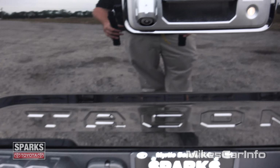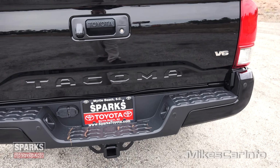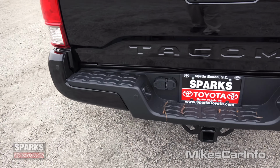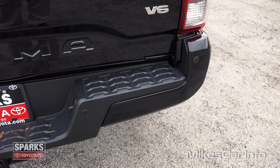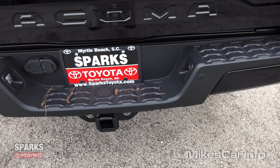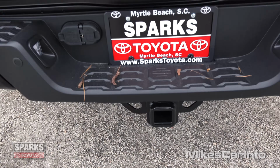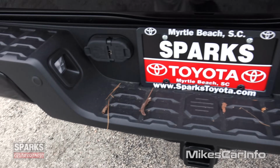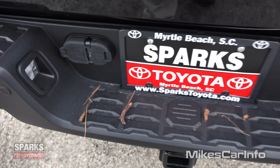Tacoma stamped in the steel back here, and you see it has a combination of gloss and matte black. So parking sensors are also across the back to help keep you from backing into something. You have a trailer hitch back here, and there's your 4 and 7-way plugs, so you have options.